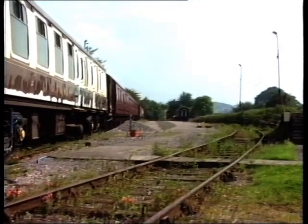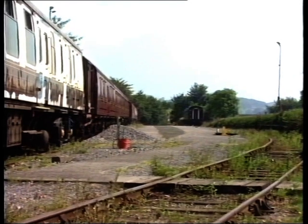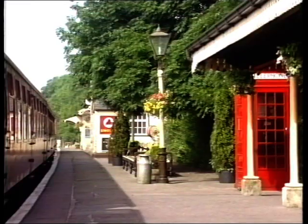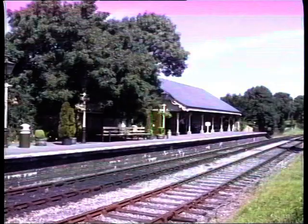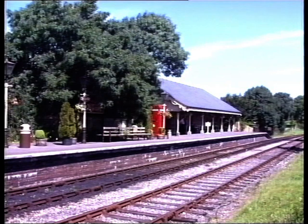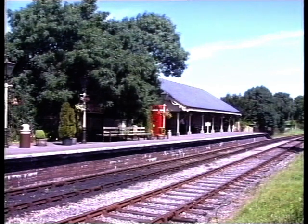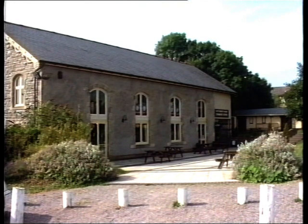Stabled coaches await attention in the spacious sidings constructed in 1904. The new station building, dating from 1991, includes a buffet shop, art gallery, and offices.